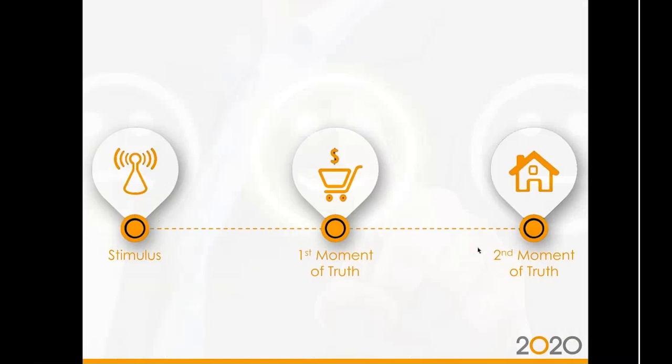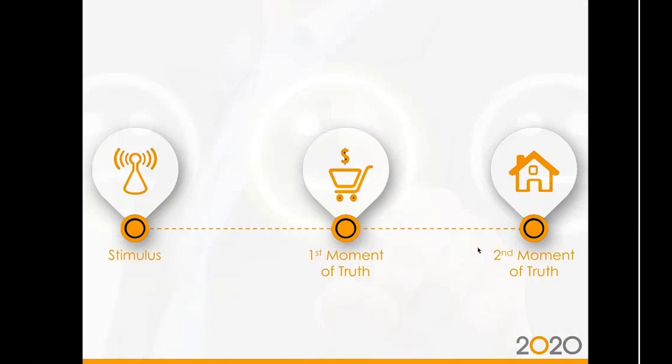Back in 2005, Procter & Gamble introduced a concept called the first moment of truth. It is the 3 to 7 seconds after a shopper first encounters a product on the store shelf. It is in these precious few seconds that marketers have the best chance of converting a browser into a buyer by appealing to their senses, values, and emotions.